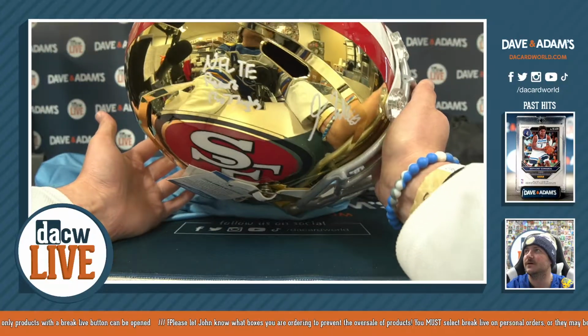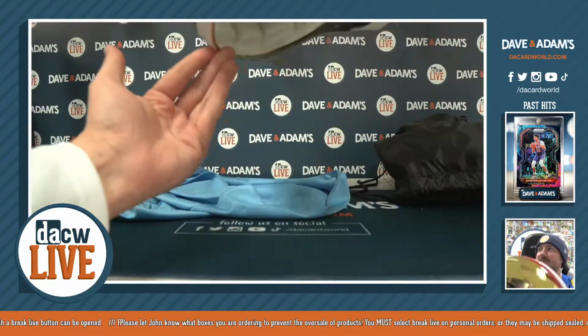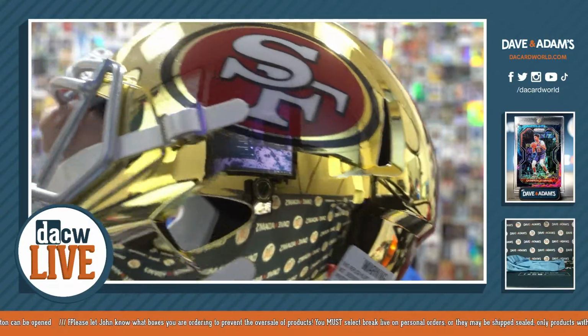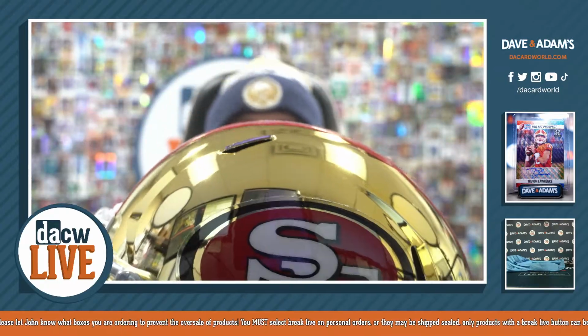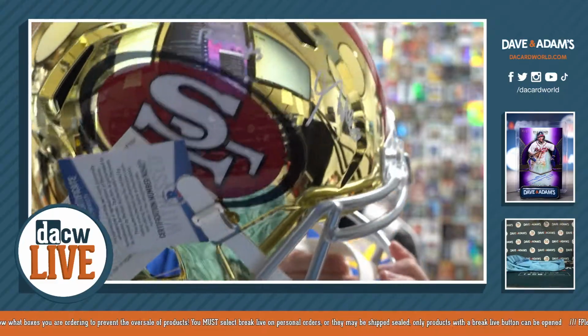Beautiful. Are you kidding me? Look at that chrome. I have never seen something shine like this before. Look at that. You can see your reflection perfectly. I can literally see my own reflection. It is amazing. That is gorgeous. Don't get your fingerprints on this one here.